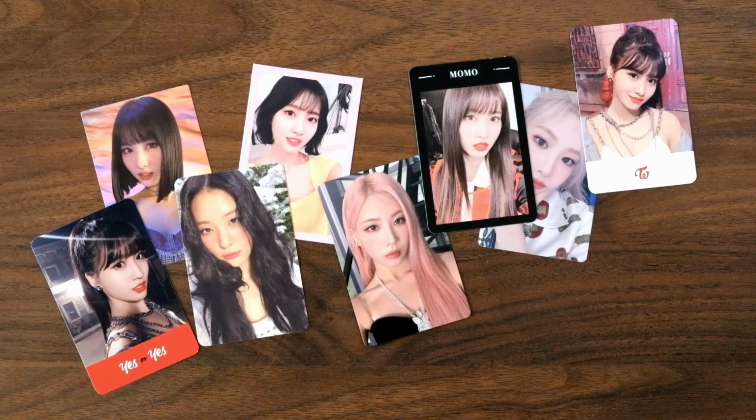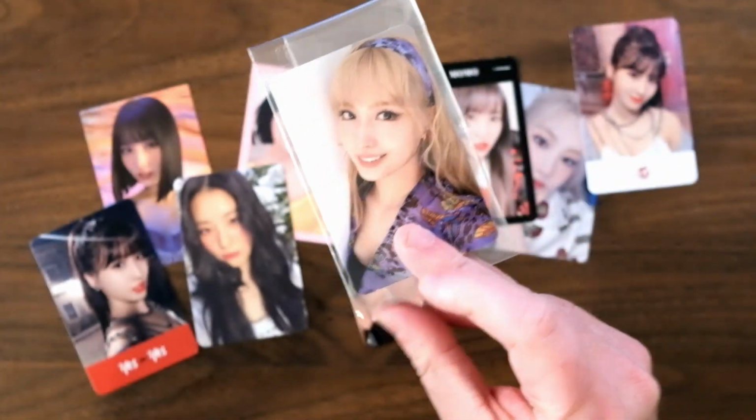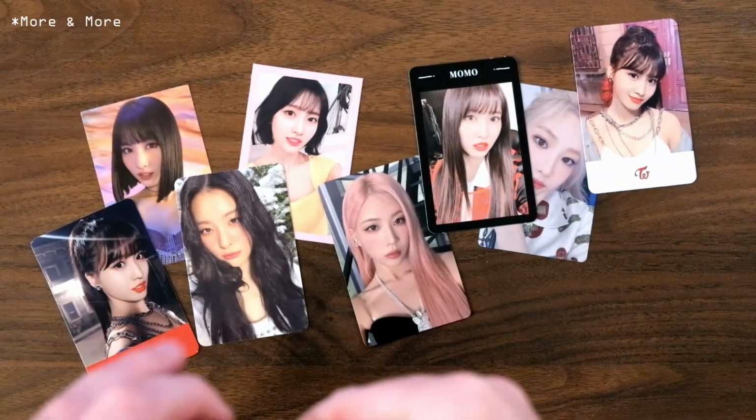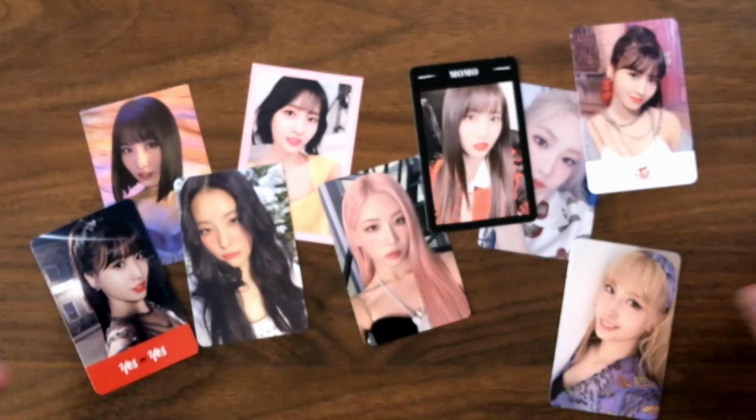So yeah, as I think I said, this is going to be a very, very Momo heavy one. She's the one I think I need the most cards for. And she's also probably the easiest to get cards for in Japan because Twice is so popular. And they just keep on coming. So we have this Momo from More is More. So another More is More card. This is going to fill out my page for that album.